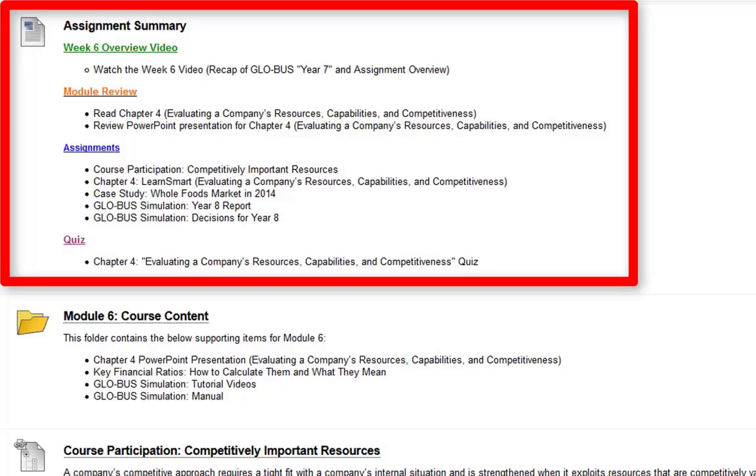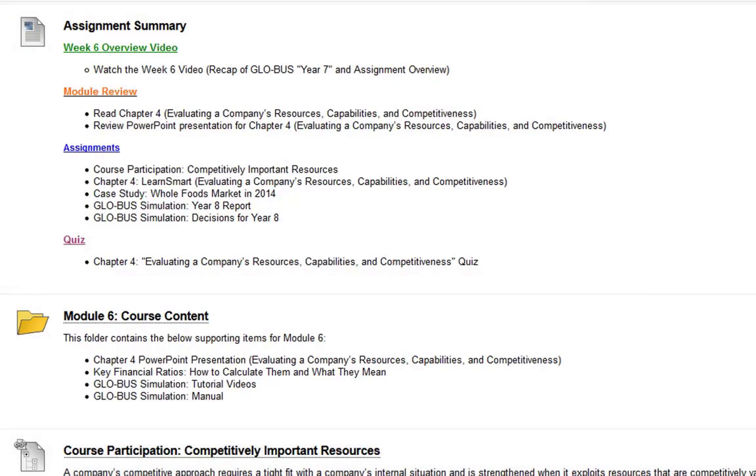Now we're getting into where you're going to find out if you're making the right decisions and if what you're choosing is working or not working. If you're not doing so well up to this point, make sure you're really applying what you're learning as you go and make the right decision for Year 8. And last but not least, we have the quiz for Chapter 4. So I'm going to go ahead and scroll down.